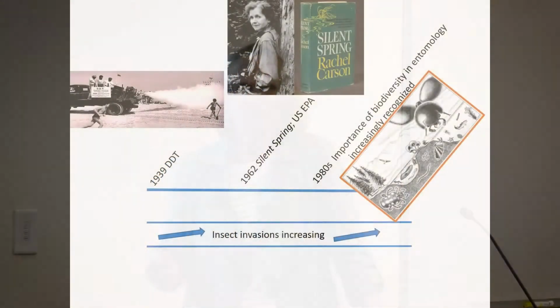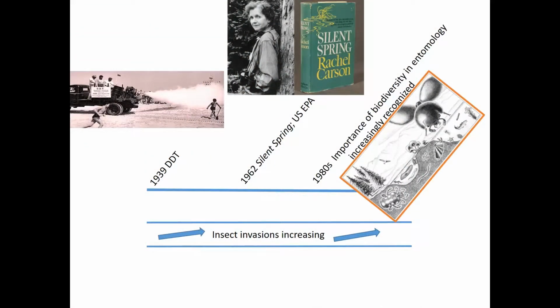Okay, so back to classical biocontrol. What is that? How does that work? And why did it get such a bad rap? Well, this kind of starts in 1939 with DDT, and you all know that DDT got used really liberally initially. In 1962, Rachel Carson's Silent Spring was published, and the US EPA was actually started as a result of that. Silent Spring was actually prompted by spraying DDT against gypsy moth on Long Island. That was her really good example.